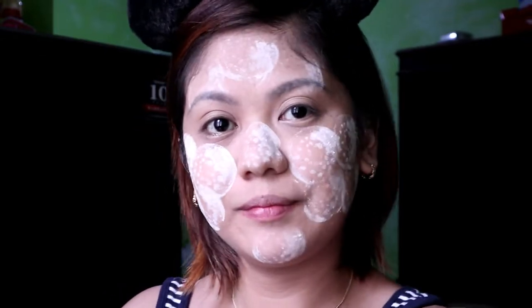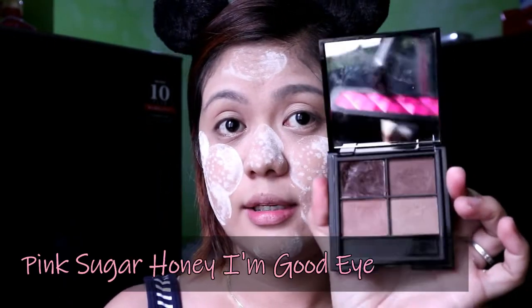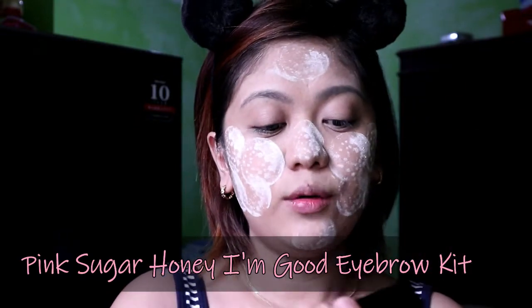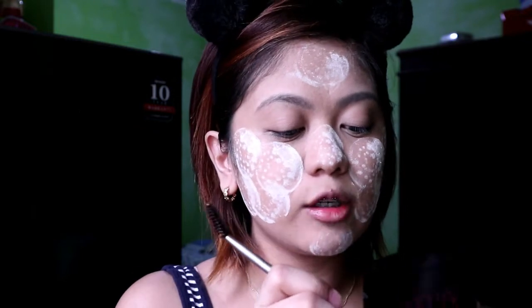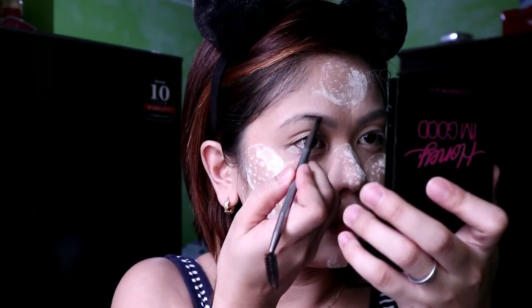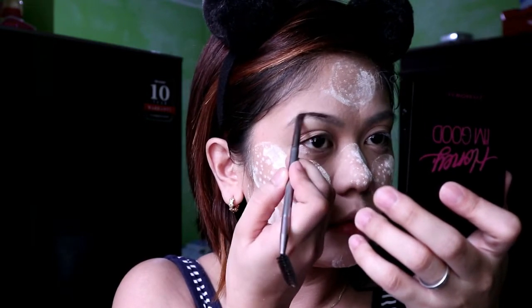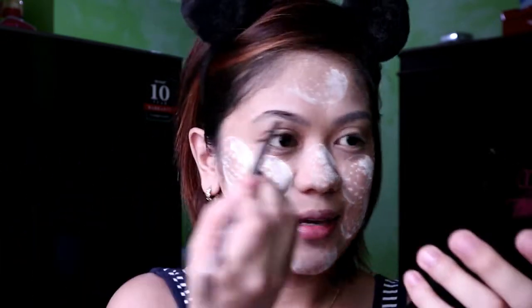So, habang nag-bake tayo ng pagmumukha natin, gagawin ko na yung kilay. So, gagamitin ko yung favorite ko, yung ating Honey and Good Eyebrow Kit in Sassy Brown from Pink Sugar. Dahil birthday ko, bet ko yung ating kilay.